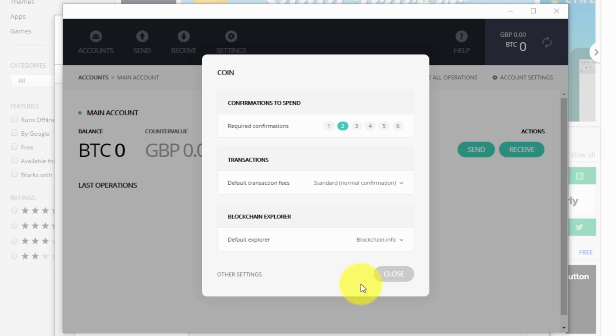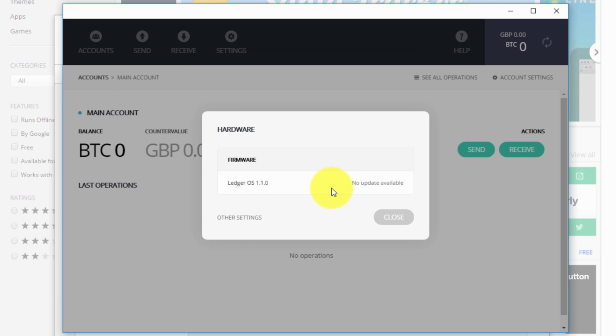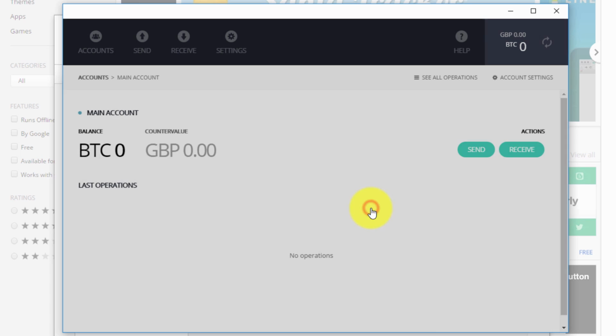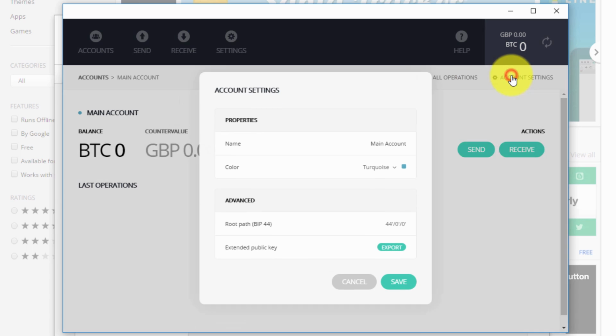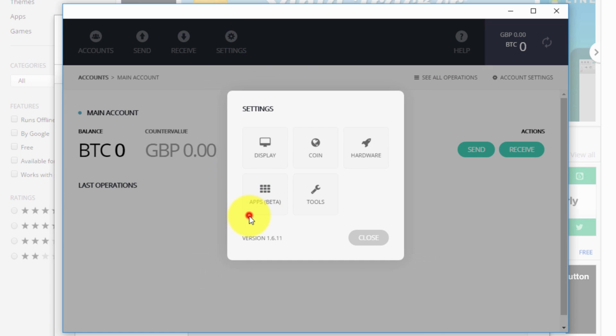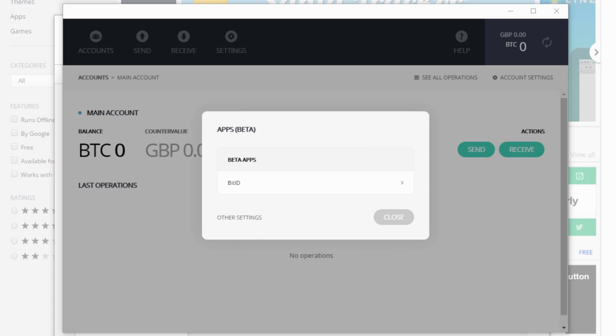The only app that appeared when I first tested this was BitID, which is a good start. Now each of these settings are specific to the coin that you're dealing with, so this is flexible enough for you to say have Bitcoin set on a high fee by default, and then say you could have your Dash wallet set to a standard fee by default.